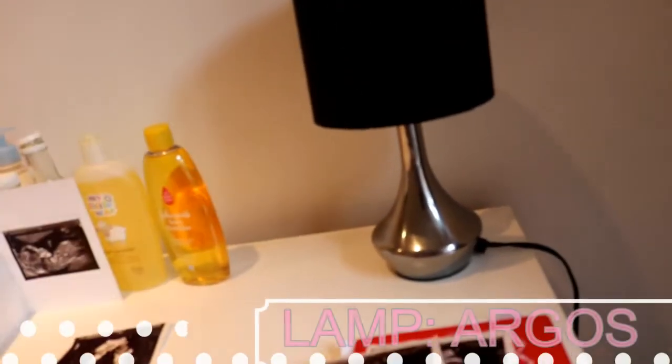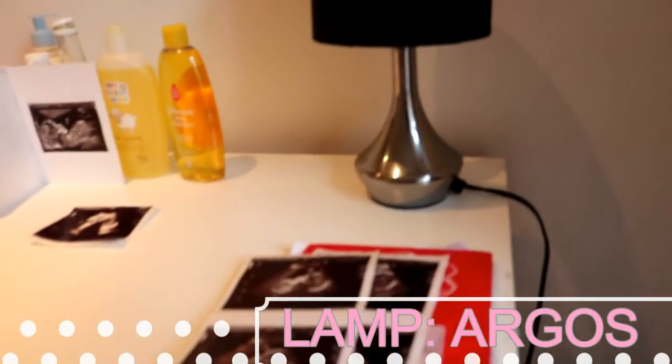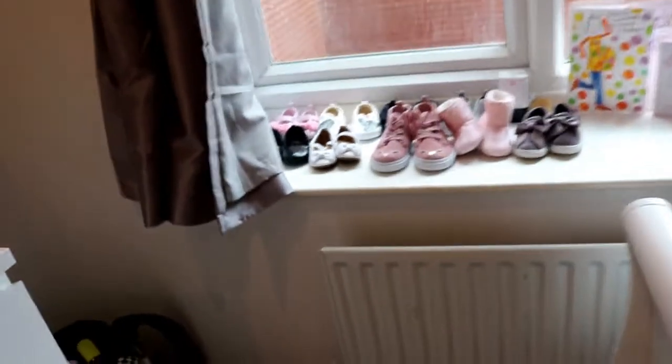So this lamp, I bought it way before I was even pregnant. I used to have it in my bedroom. It came with 2 of them, but one of them smashed, so I threw that in the bin. So I thought this would look really cute in Zahra's room because it's black, and Zahra's got all white, so I just wanted something that would stand out, and I didn't want to get her something pink. So that's that. And then here I put her car seat. I just don't have anywhere else to put it, that's why it's there.